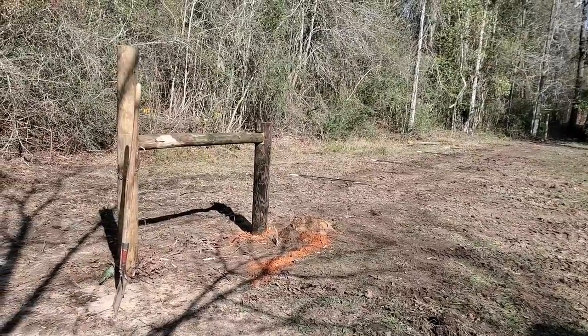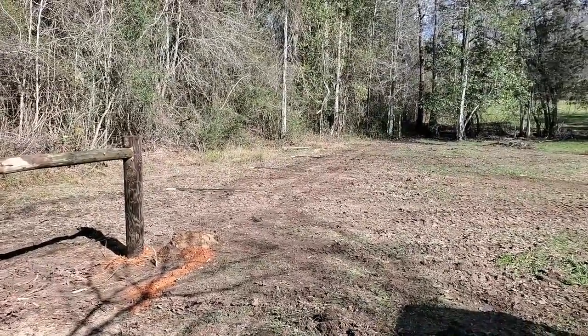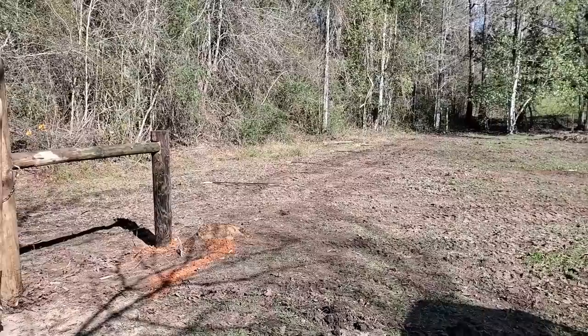All right, Danny's got these posts set, and he's got those he's fixing to put down, and we're gonna be stringing wire and have this looking awesome before the day's over.